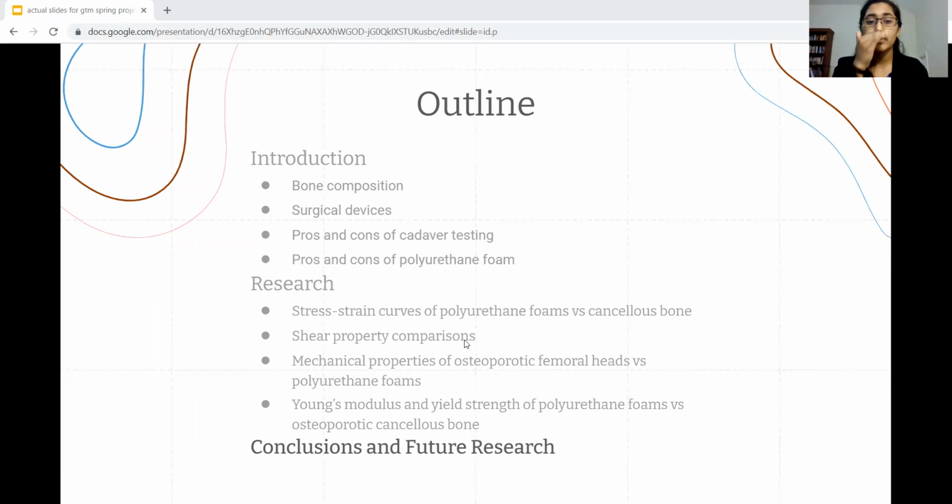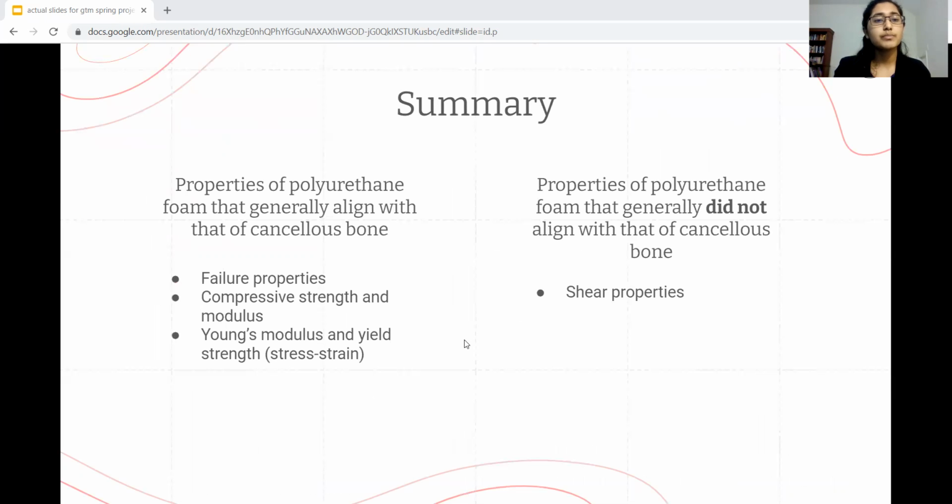So finally, I'll just briefly touch on some of the conclusions and further research. So this was just a summary of the properties of polyurethane foam that generally aligned with that of cancellous bone, versus those that did not align with cancellous bone. And this is a compilation of all the properties through all the different studies that I was able to take a look at, though for the sake of time, I only discussed 4 with you.